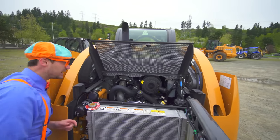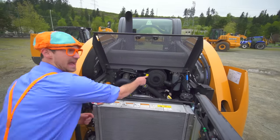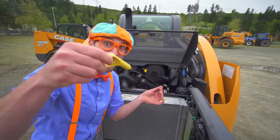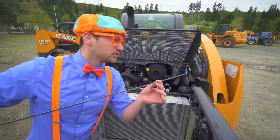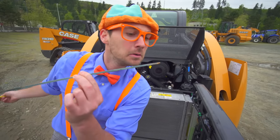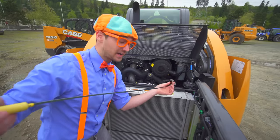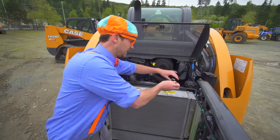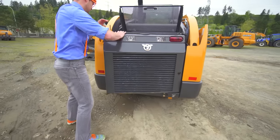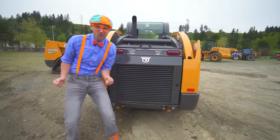We have the radiator, where you put the oil, the diesel, the air filter! Oh, and my favorite part, whoa, where you check the engine oil. Do you see it? Yep, looks pretty good. Let's put that back right there. Okay, let's close this. Okay, let me show you some more.